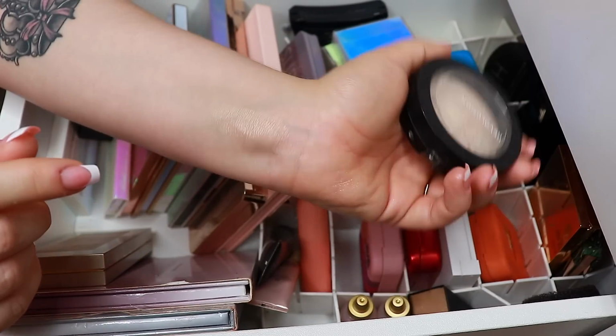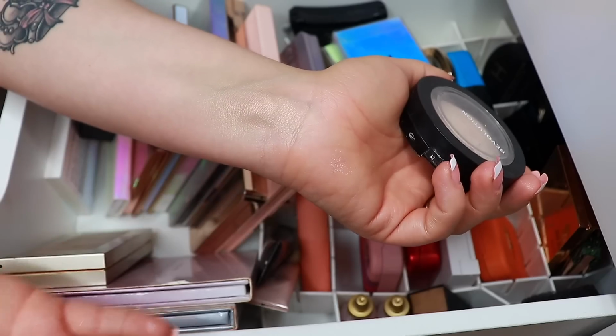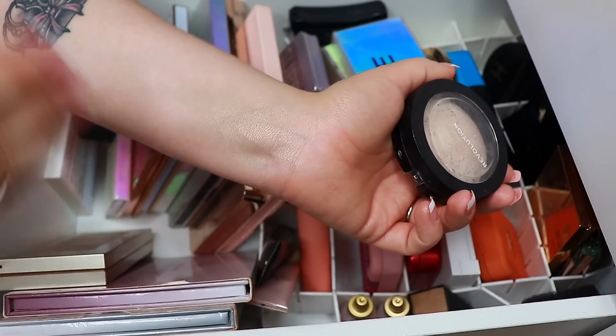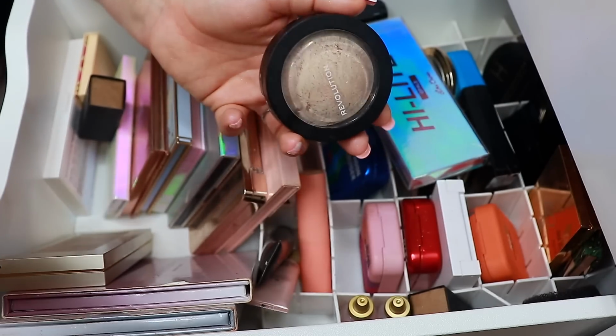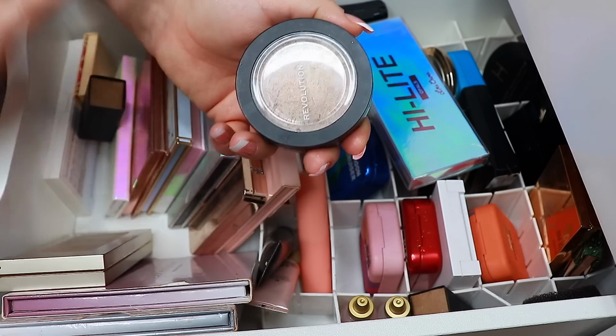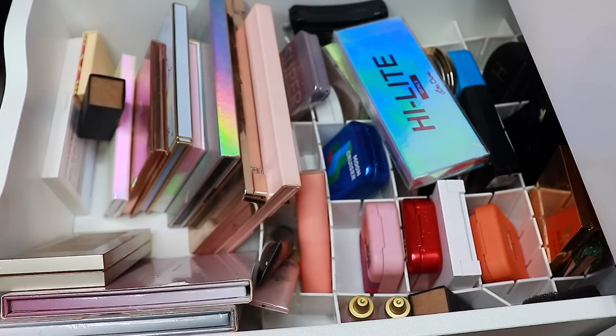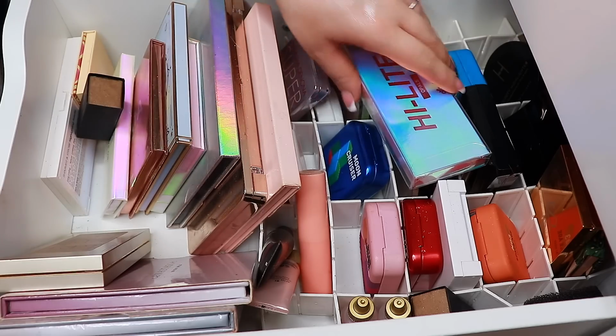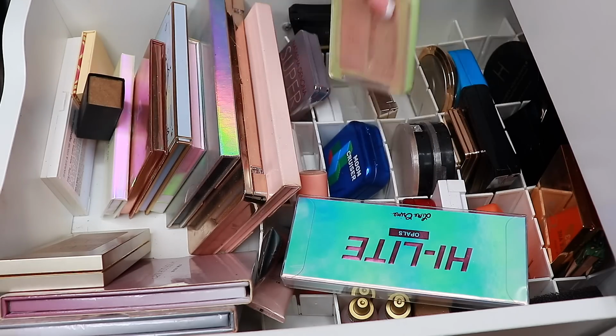I mean, I don't know how well you can see, but it is like a neutral highlight, I would say. So if you're looking for a neutral drugstore highlight, then I could recommend this, but definitely not if you're just gonna use it as a face powder. Unless you're going for that sort of look, then that's really up to you.